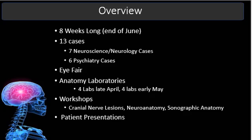You guys will be going into the eye clinic and learn some of the specific clinical tools and tests and analyses that you will do from practicing eye physicians. From the anatomy perspective, there are going to be 8 anatomy laboratories, 4 of which will occur in late April, and 4 labs will occur in early May. There are also several workshops, one of which is the cranial nerve lesion workshop. There's, I think, 2 neuroanatomy workshops, and there's also a sonographic anatomy workshop as well.